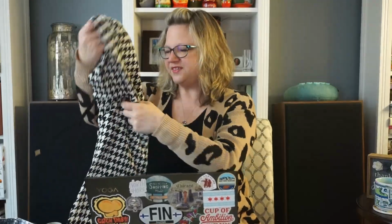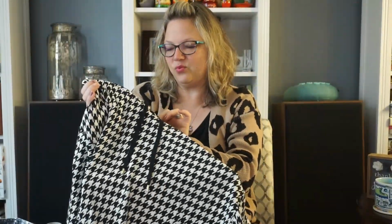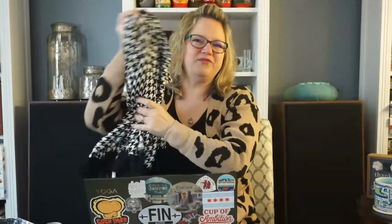And then this one is really nice. This is Ralph Lauren. It's got the houndstooth print, classic black and cream colored, and it was about $5. And I'm gonna guess this will sell between 25 and 30. So that's not too bad.